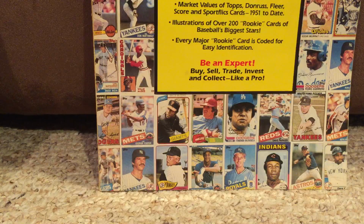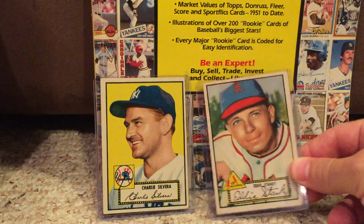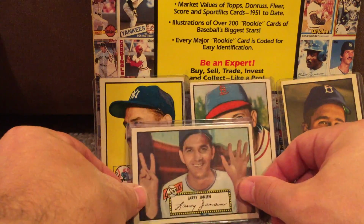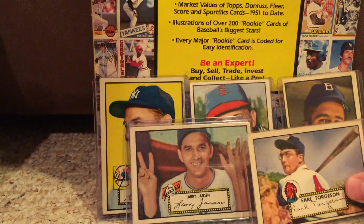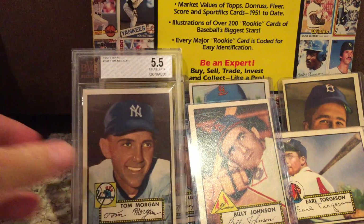But then in 1951, a man named Cy Berger, a 28-year-old veteran of World War II, begins development of the 1952 Topps set, which is really the biggest set pretty much ever made. So here are some examples of the 52 Topps set, and I absolutely love these cards. I'll just put a bunch down here. I could keep going. And here's the Tom Morgan.